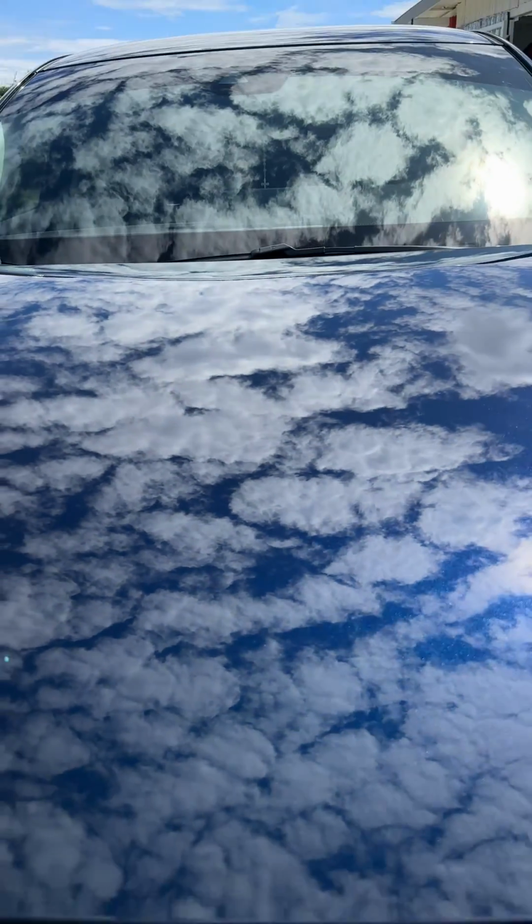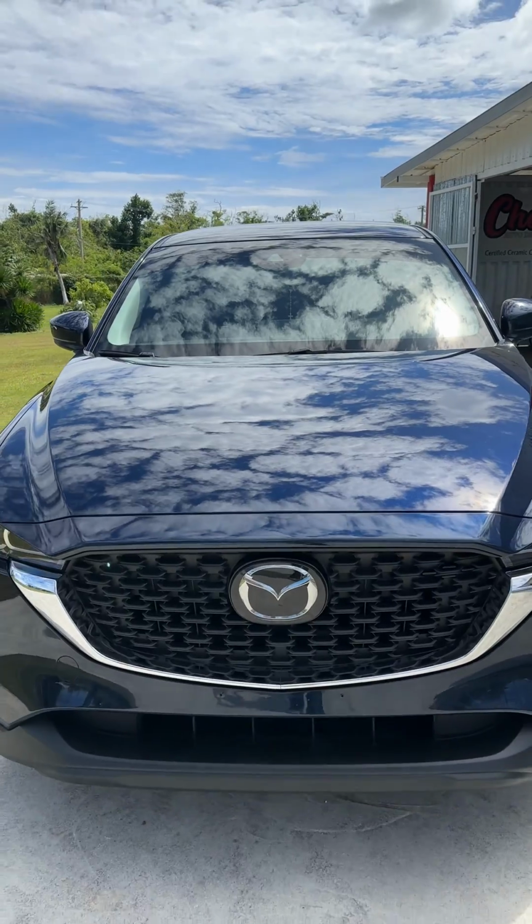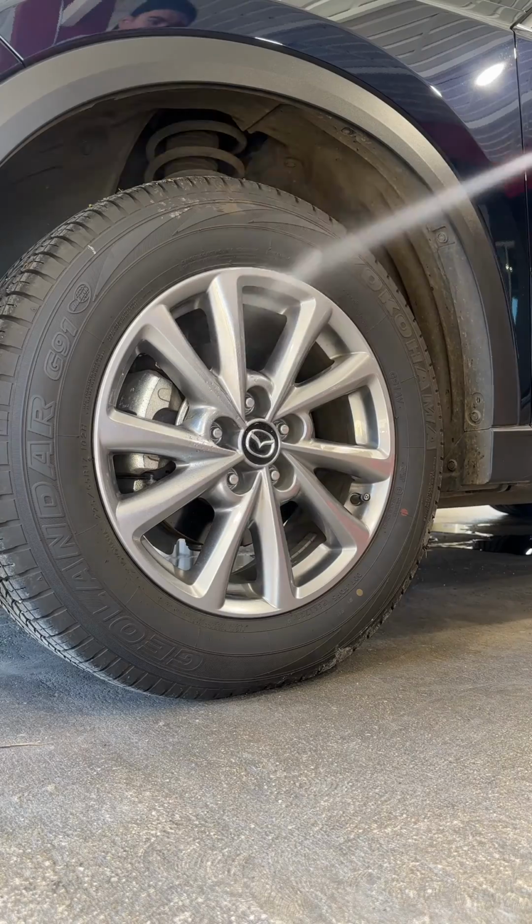Hello everyone, so you just had your car ceramic coated and it looks absolutely stunning, but what's next? Here's what you should do after getting your car ceramic coated.